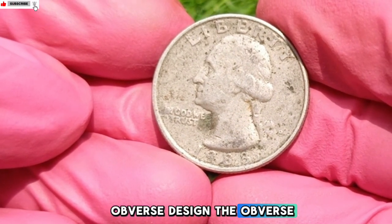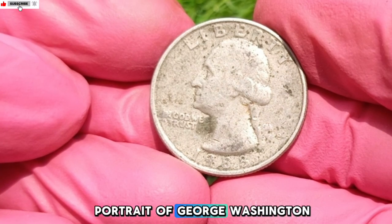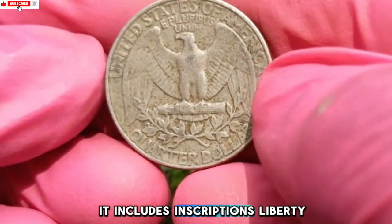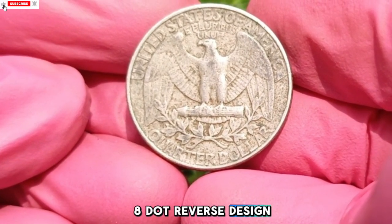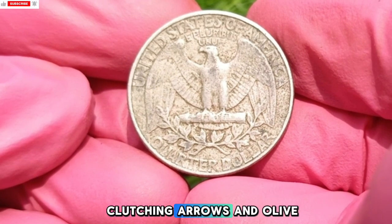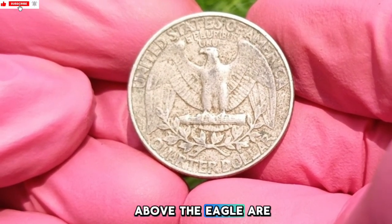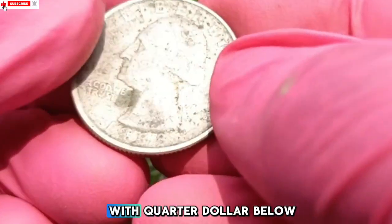Obverse design: the obverse, or front, of the 1988 quarter features a left-facing portrait of George Washington, designed by sculptor John Flanagan. It includes inscriptions: Liberty, In God We Trust, and the mint year, 1988. Reverse design: the reverse, or back, of the coin displays a heraldic eagle with wings spread, clutching arrows and olive branches. Above the eagle are the words United States of America and E Pluribus Unum, with "quarter dollar" below.